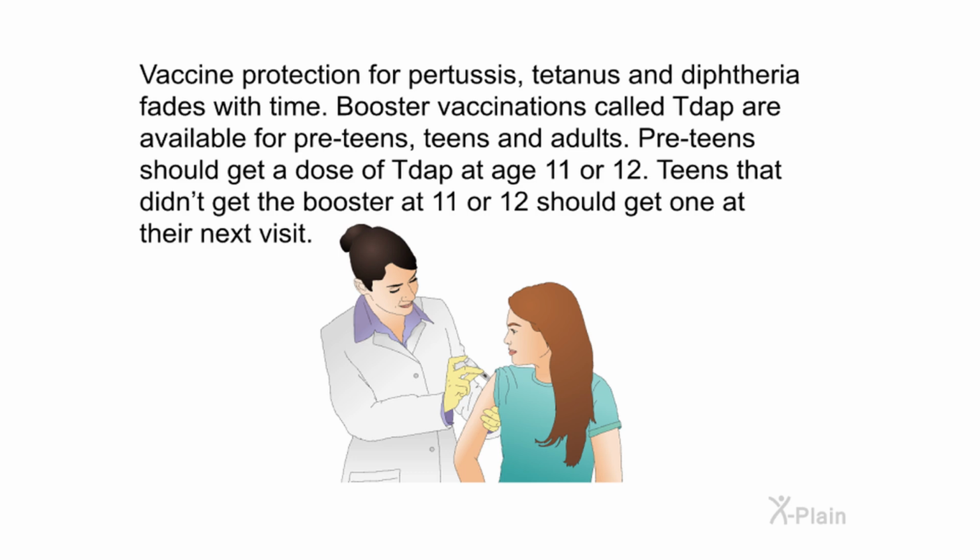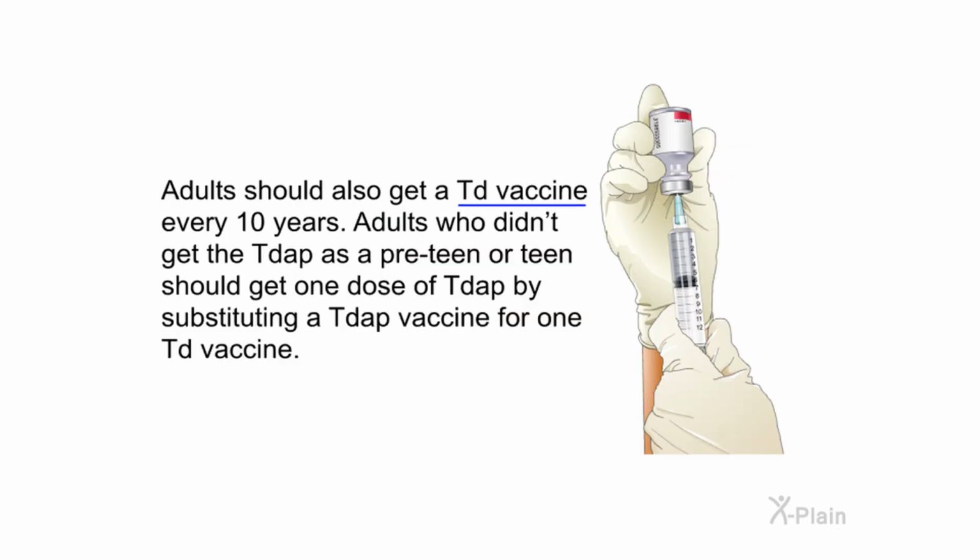Vaccine protection for pertussis, tetanus, and diphtheria fades with time. Booster vaccinations called Tdap are available for preteens, teens, and adults. Preteens should get a dose of Tdap at age 11 or 12. Teens that didn't get the booster at 11 or 12 should get one at their next visit. Adults should also get a TD vaccine every 10 years. Adults who didn't get the Tdap as a preteen or teen should get 1 dose of Tdap by substituting a Tdap vaccine for 1 TD vaccine.